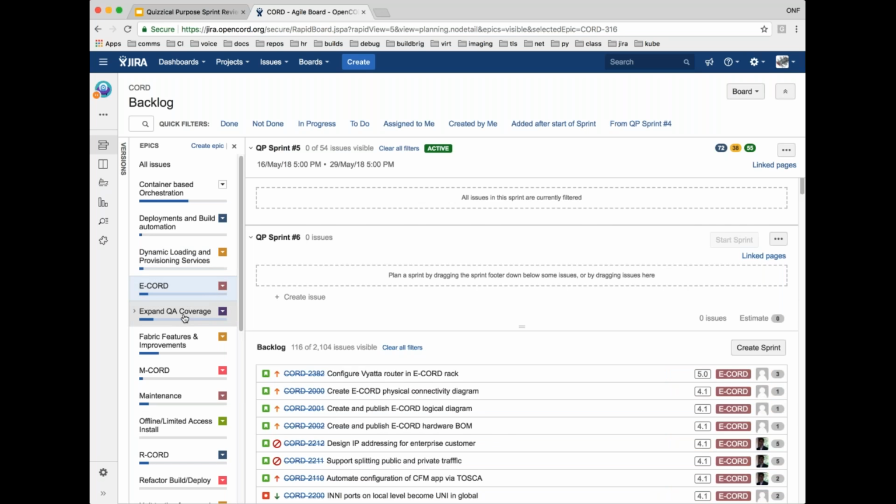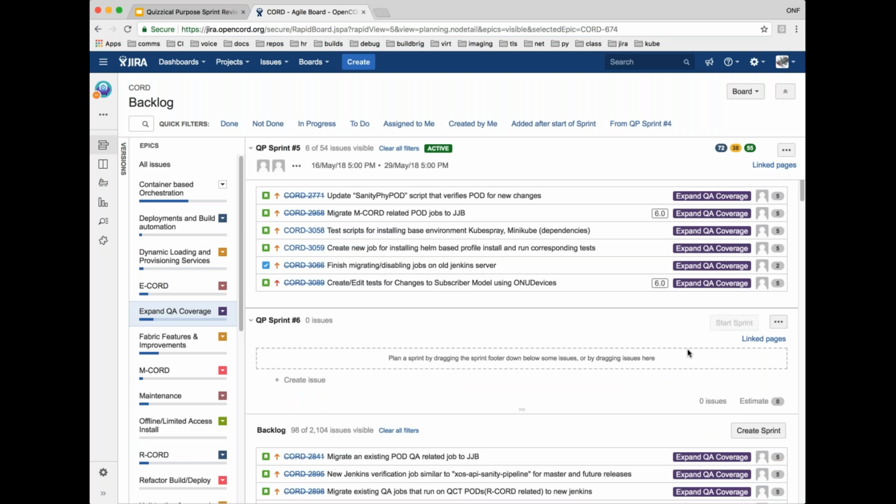Nothing in dynamic loading and provisioning or eCord. Expanding the QA coverage. Sujitra or Kailash? Yes, I'm here. I can talk about the items that are completed here. I finished up the script to validate a Kubernetes deployment, so it'll go in and verify that the services based on the Helm chart are running and the expected containers are pulled. So that script's ready to go and ready to test once we start testing on the physical pods.